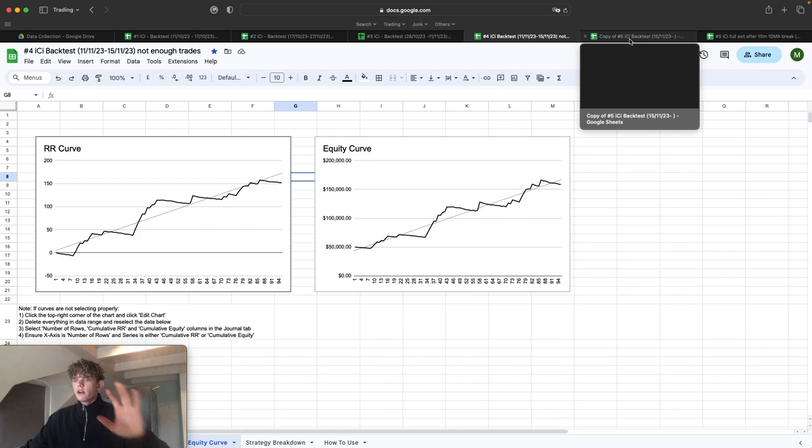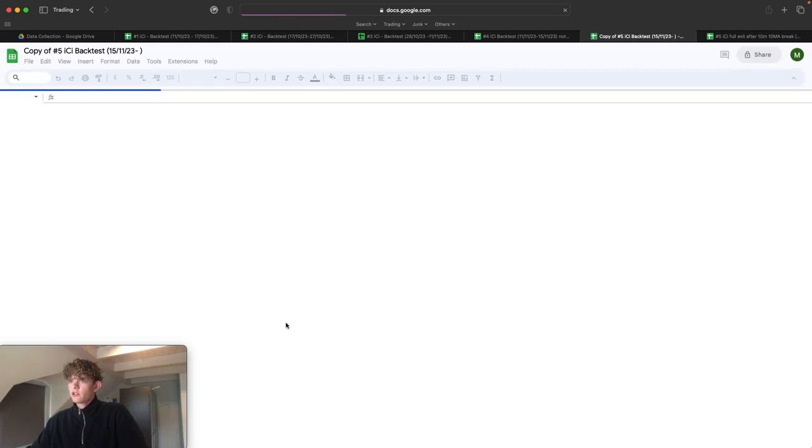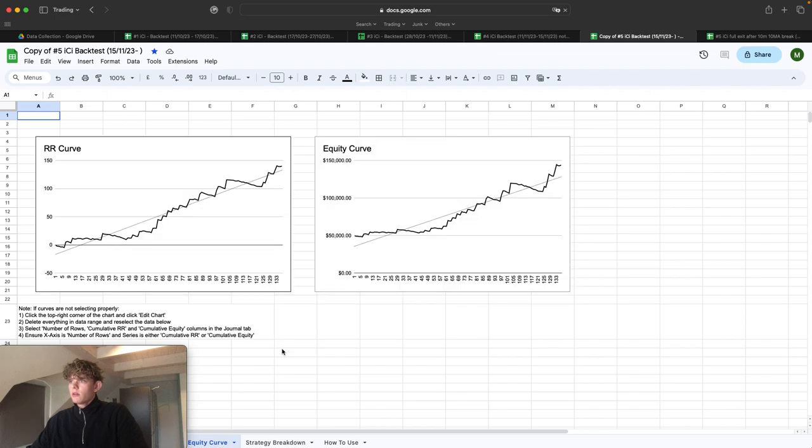I try to aim at every journal at 500 trades, just to get some perspective on the data. And this is my current journal that I journal right now, that you're gonna see me continuing to journal today. And yeah, just load it.